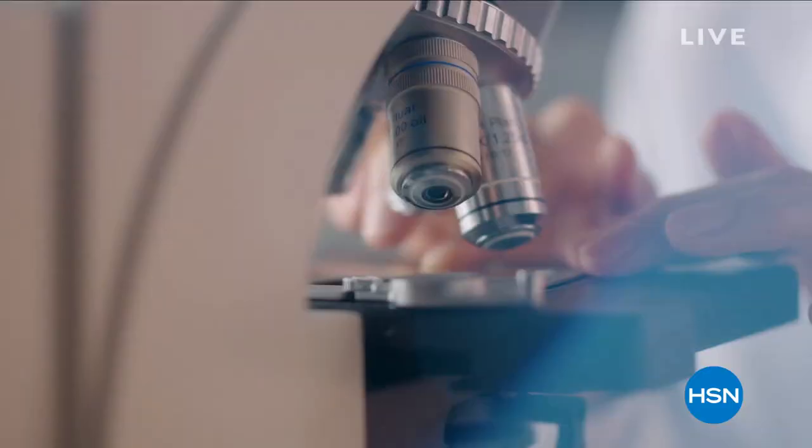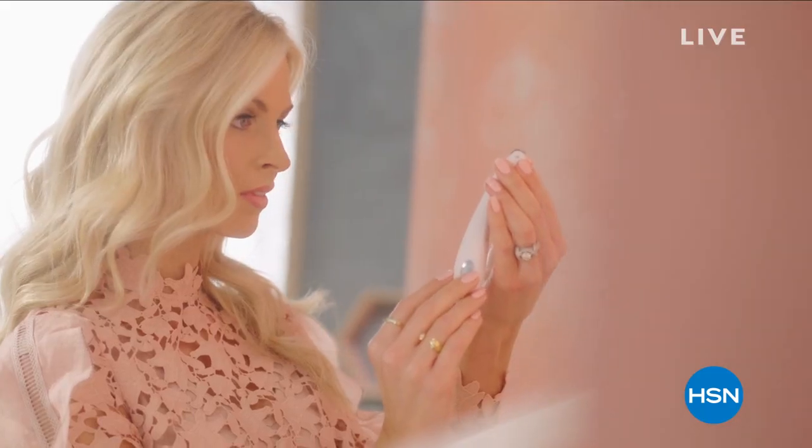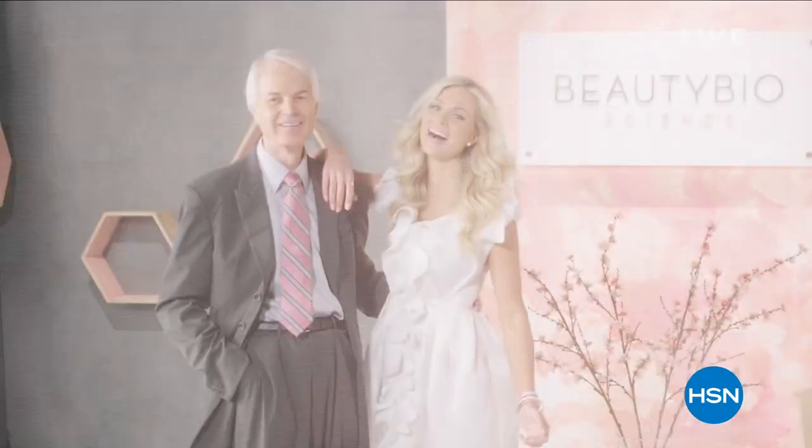We didn't go out and find ingredients. We actually built molecules and we created inventions. That's been the passion. So for us, the formula is first. We wanted to give people the kind of results that they wanted and expected. Beauty Bioscience, it's the perfect marriage between beauty and science.